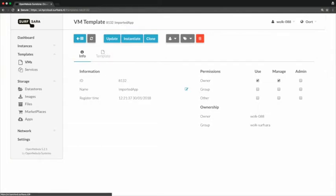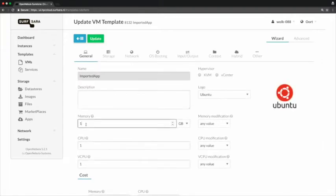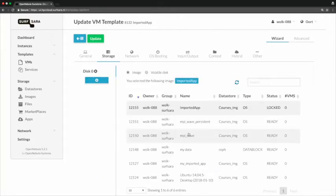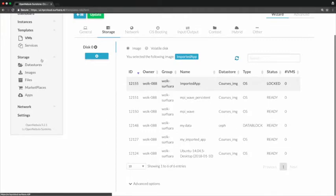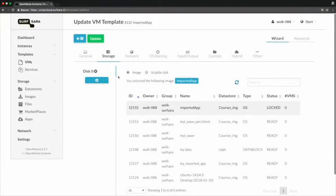And while the image is being imported, I can review the characteristics I mentioned in my slides. So you can change here the amount of memory that you would like to have on a virtual machine that you will eventually instantiate from this template. The amount of CPUs that you want, say I want two CPUs. Storage. I have all these images. This is the same list that I could see here on the left, but now related to the possibility of attaching them to a template that I am editing at the moment.